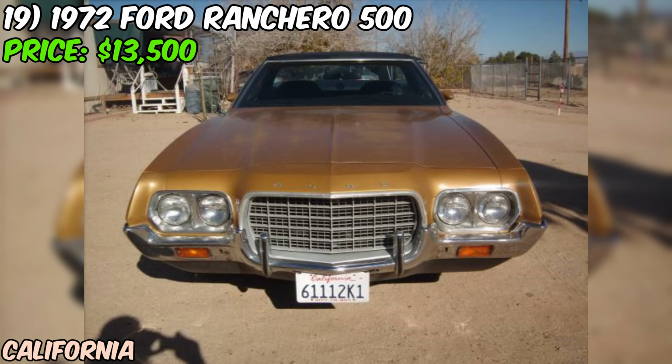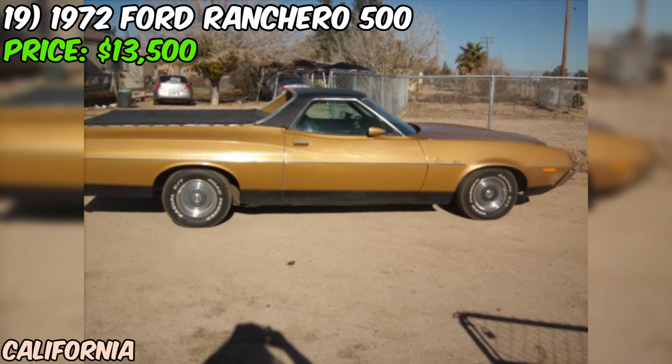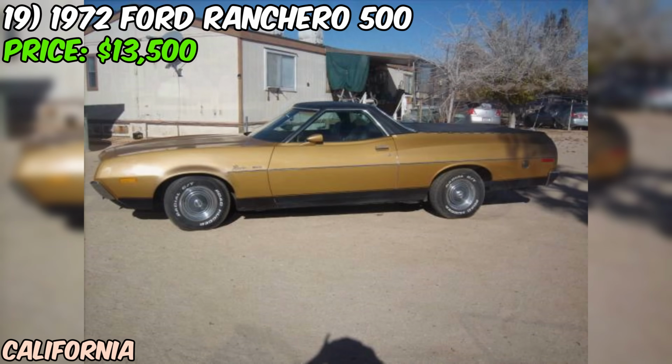19. We're diving into a real gem that's popped up on Craigslist, a 1972 Ford Ranchero 500, and let me tell you, this beauty is turning heads at $13,500. Now, I'll be straight with you. This isn't just any Ranchero.